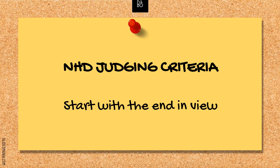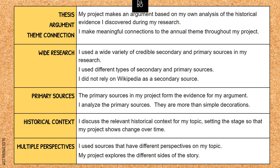And then I just want to quickly run down the judging criteria that we use at the competitions. This is how the students' projects are going to be evaluated. And I think it's good to have in your mind sort of where you're going, where the students are going with the judging criteria. And so at the top of our judging rubric, you will see historical argument, thesis, claim, and theme connection. And these are a little bit bundled together.